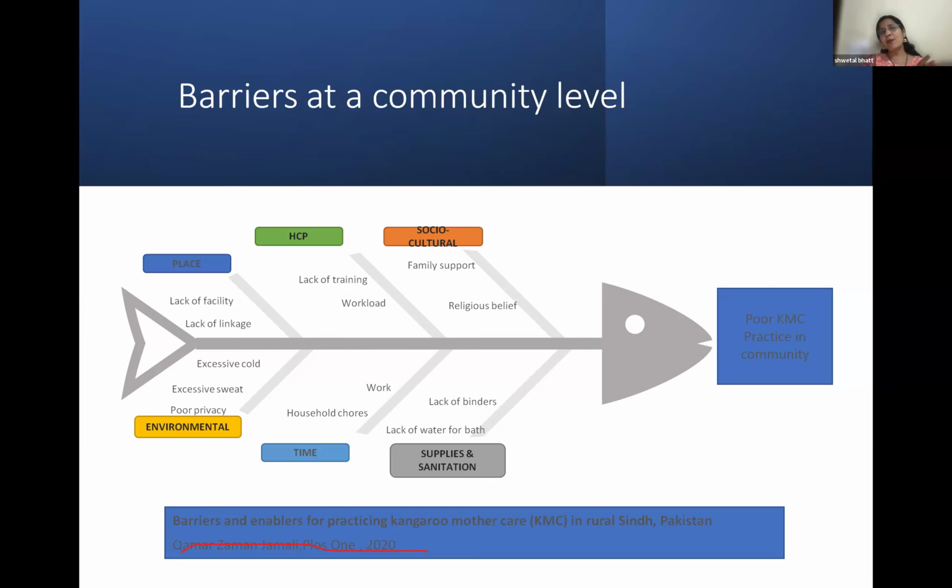Or if, like my unit, you have good kangaroo mother care, we are giving 8 to 10 hours, but when these mothers come for follow-up, they are not doing it at home. So have a community fishbone analysis, take a cohort of a small 10 mothers, ensure all the aspects, and ensure that these 10 mothers are giving home-based KMC. Slowly, 10 mothers become 20, and 20 become all the mothers who are discharged. And at your DEIC, the district early intervention center, or a high-risk clinic, ensure that these mothers are encouraged and appreciated during their follow-up visit for home-based KMC.